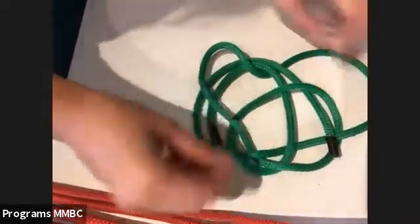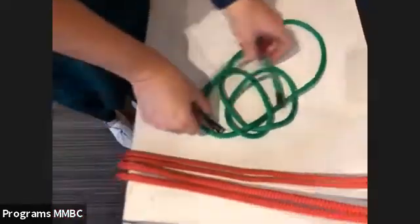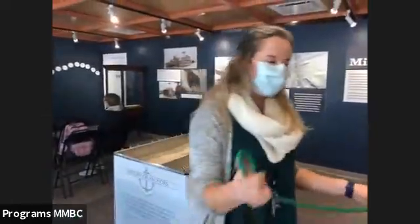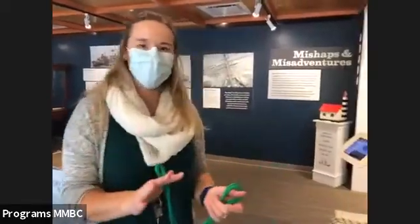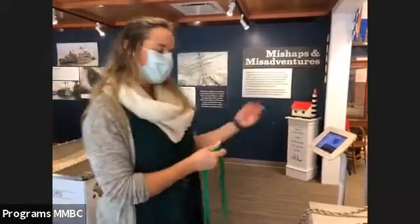Oh, I think I maybe pulled it a little bit too far. Oh no, I pulled it too far. Okay, that is the beginning of the knot. Should I try it again? Is there anyone in the chat who wants me to try it again before I unravel it by accident on myself? Or do you all want to learn it on your own by downloading the app?